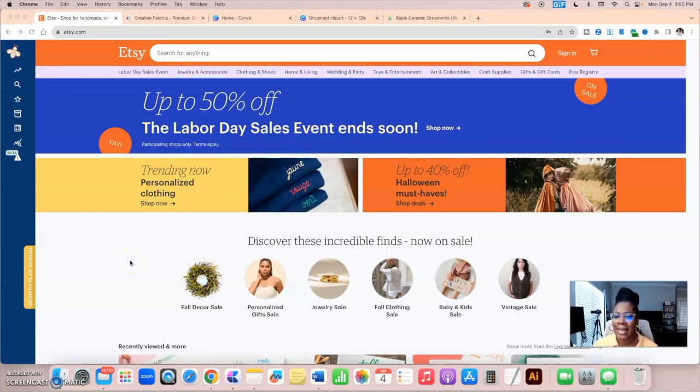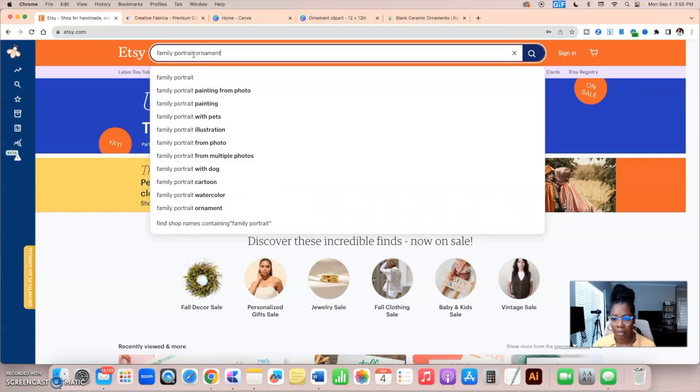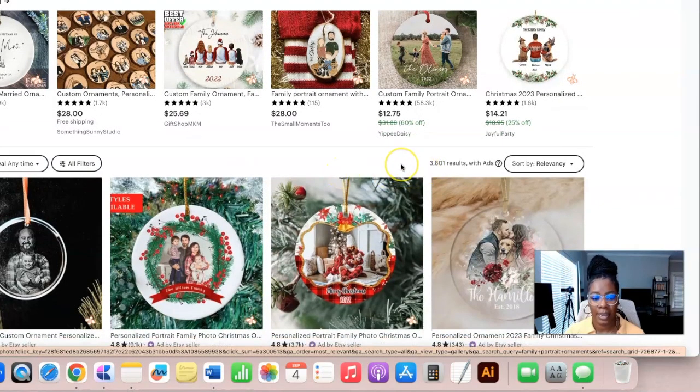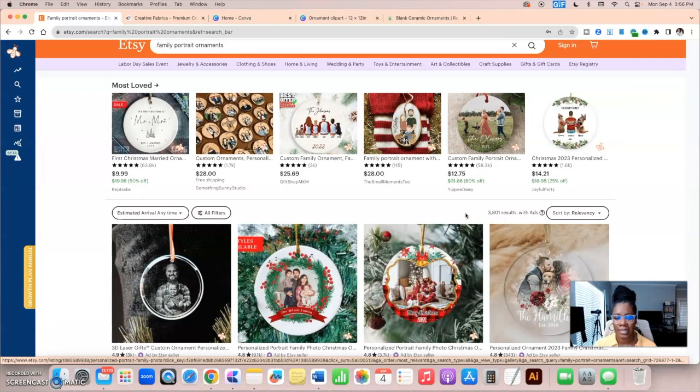Okay, so I am back in Etsy about to show you and pretty much just validate that this particular ornament is making up to $6,000 a month, okay? So I'm in Etsy and I'm gonna type in family portrait ornaments. If you're following along, go ahead and do the same thing. Now, as this loads, you guys see that family portrait ornaments are under 5,000 results, okay? I think that this is a really great time to tap into this.